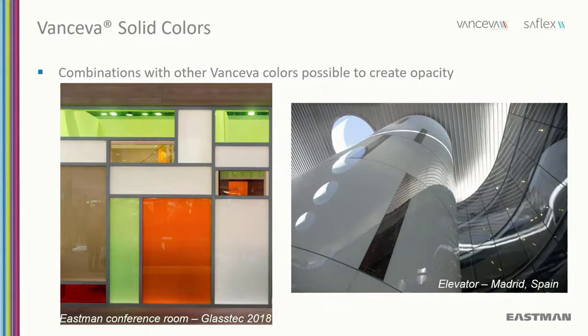And on the right, there's a picture shown of the hospital elevators of the Rey Juan Carlos Hospital in Madrid. The aim of this design was to create light and silence, and it was obtained with Polar White in combination with bent transparent glass. So this project shows that Vanceva can also be used in a specialty glazing like bent glass.